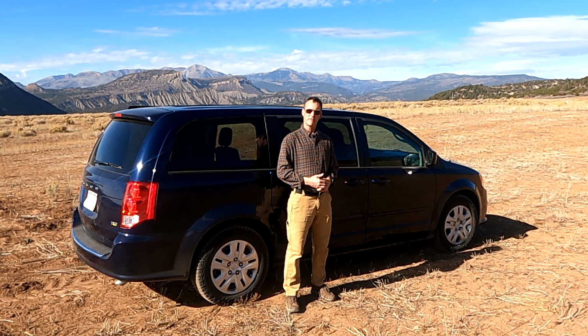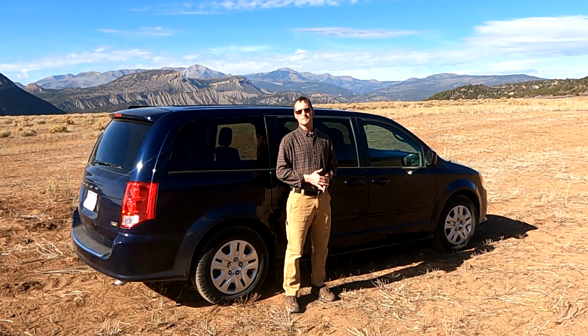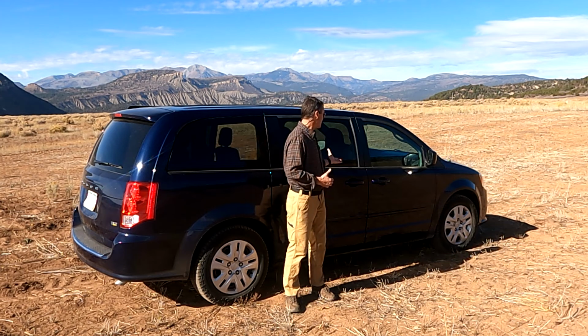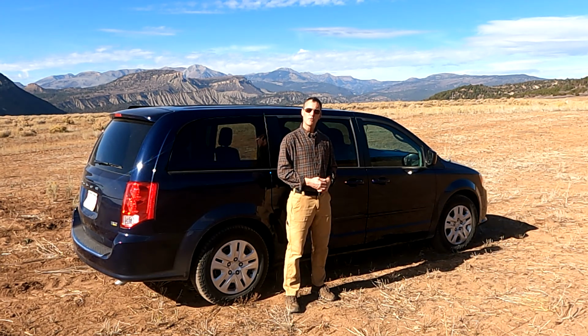I also wanted a vehicle that I could potentially turn into a weekender camping rig for upcoming ski trips and cycling trips that I'm looking to take over the next year. So with that, I found this 2014 Dodge Grand Caravan with about 62,000 miles on it.